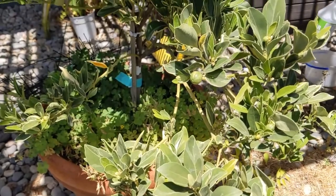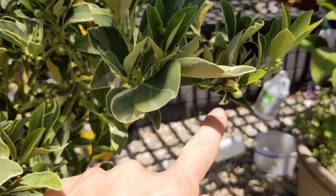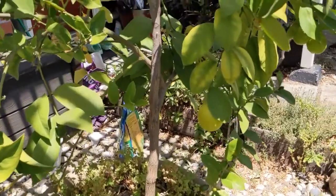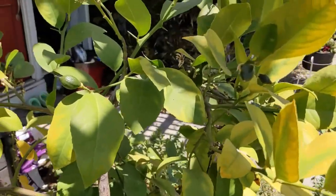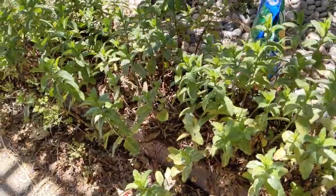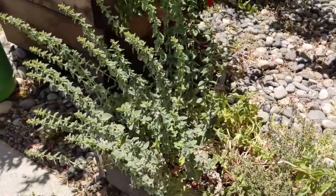The Centennial lime kumquat is just coming on with a variety of little fruits. And beyond it, the Meyer lemon has been prolific this year, and I've tried to manage it so that I've got fruit at different stages all the time. Here the herbs are doing well. Love to add some mint and marjoram and basil to some salads.